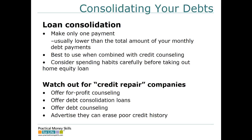You should watch out for companies that tote themselves as credit repair companies. They offer profit counseling, they offer debt consolidation loans, and they offer debt counseling. They advertise that they can erase poor credit history, which no one can do, so be wary of anyone that advertises that.